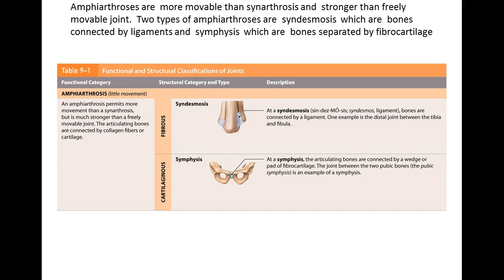Amphiarthritic joints are syndesmosis, and that would be the end of the tibia and fibula where you have this ligamentous type connection. You have a little bit of movement, and actually you could say it's a little give. There's a little give there. So thinking of it as movement is maybe a bit of an exaggeration. If it were totally static, you wouldn't have the balance that is necessary, and you'd also probably injure something if it was totally static.